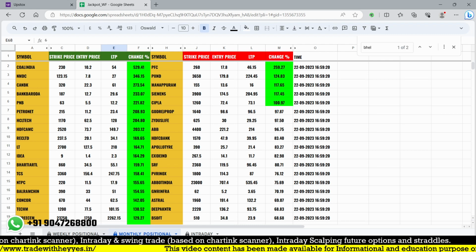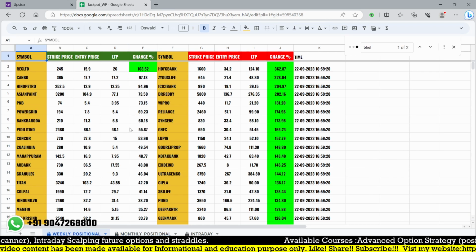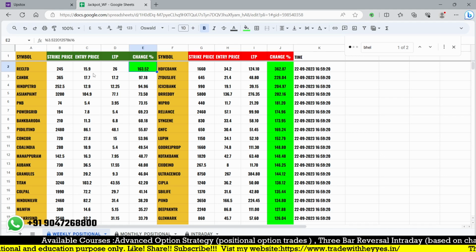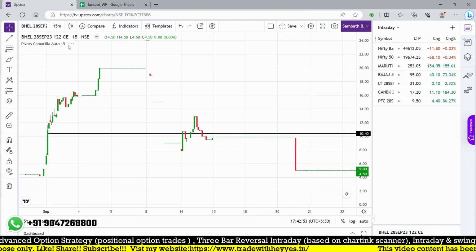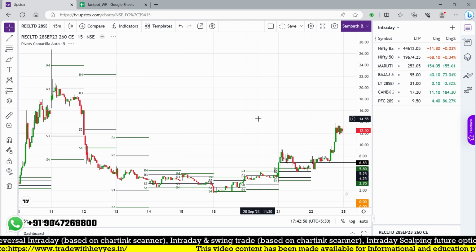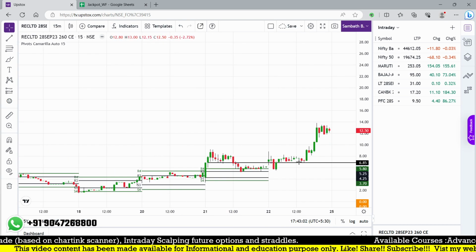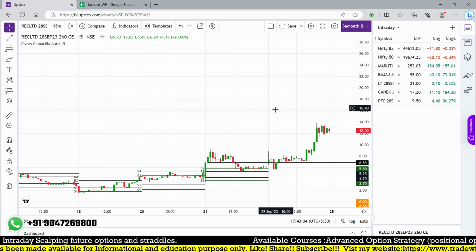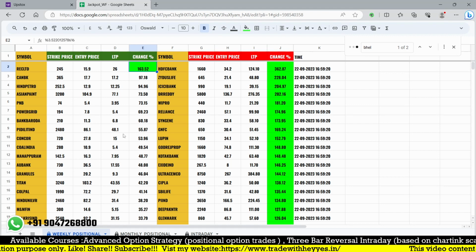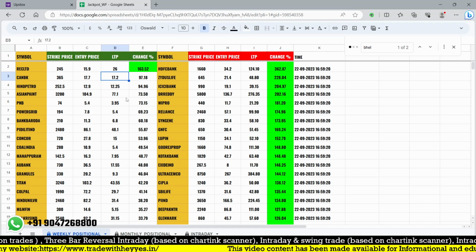Okay, and weekly positional. This week we initially found some stocks, and REC works well, and yesterday's trigger, right? So we took a 260 call option on REC yesterday. This was our entry point yesterday, around 6.9, and today it is reaching towards 12. It was yesterday's trade, which is now moving as a positional. And Canara Bank today triggered and went to 22 and finally closed at 17.